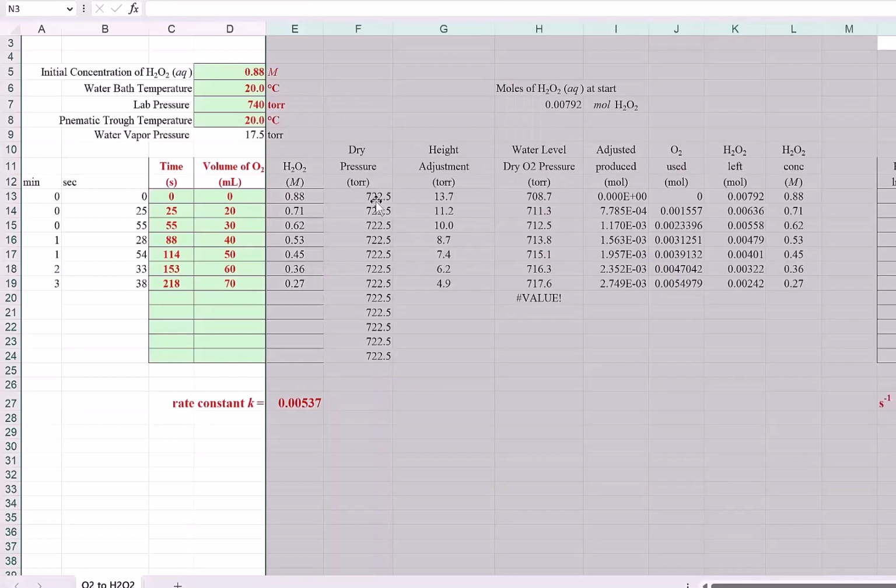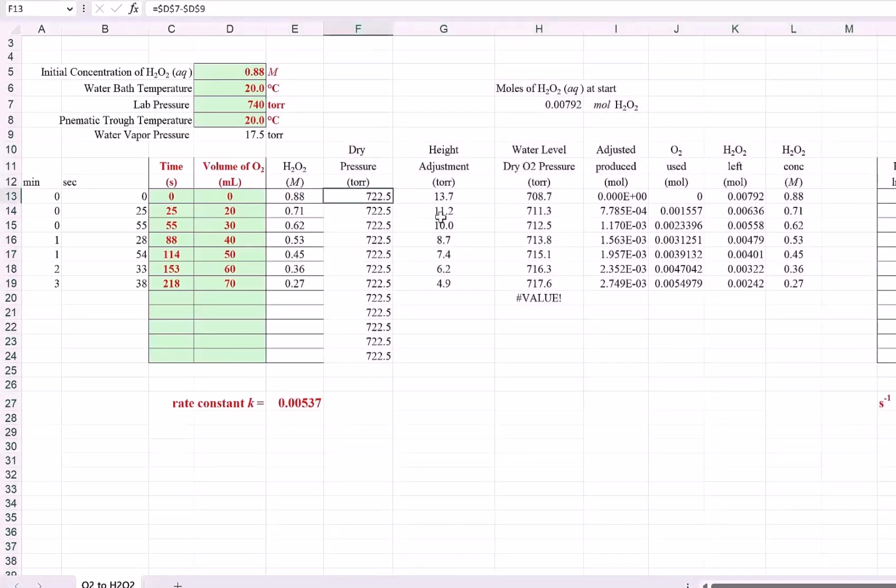I took the pressure of the room, 722. I adjusted for the height of the water because that water, as it was pulling down, changed the volume. And then I used PV equals nRT, and the PV = nRT allowed me to calculate the moles. And this is where, again, if you get a chance, do learn how to use Excel.